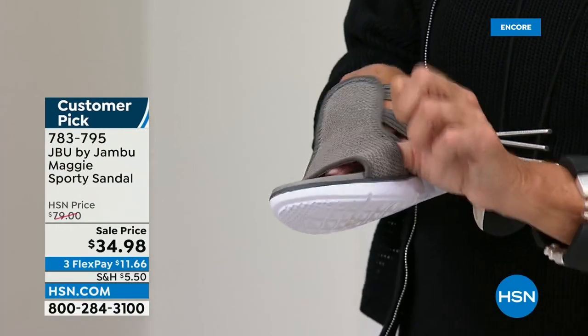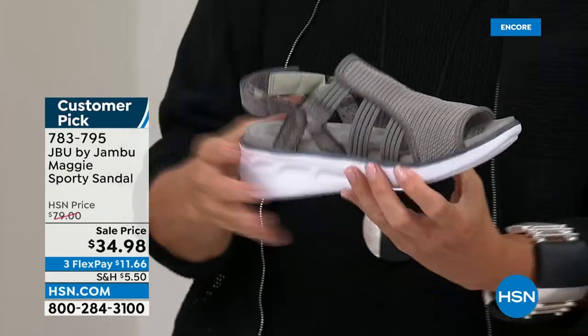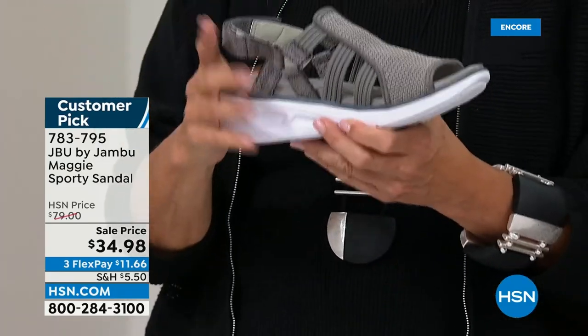A little bunion. Look at that. See how it's just going to conform to whatever shape your foot is. And again, on sale. So love it.